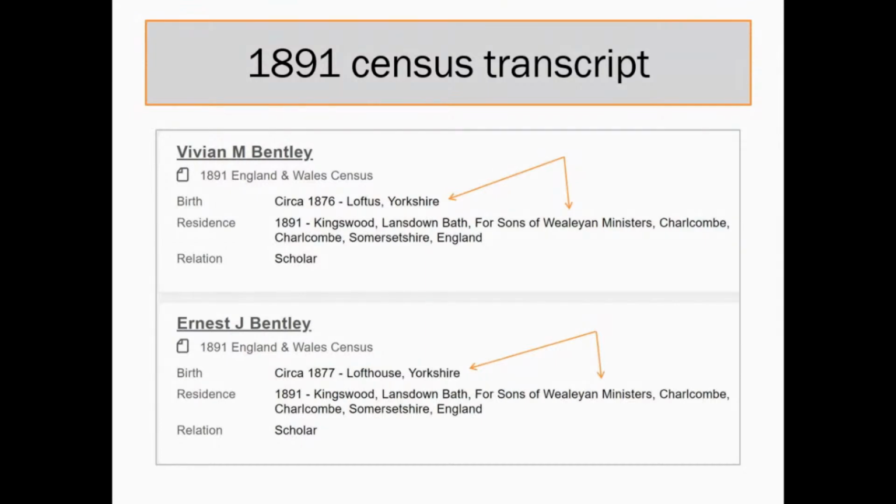And so I jumped back to the 1891 census because the only time he appeared with a relative, a direct relative in his nuclear family, if you like, was in 1891 when he was at school. And he was at school with his brother Ernest. And as you can see, I know this is my ancestor, Vivian Bentley, from the place he was born and the date he was born.